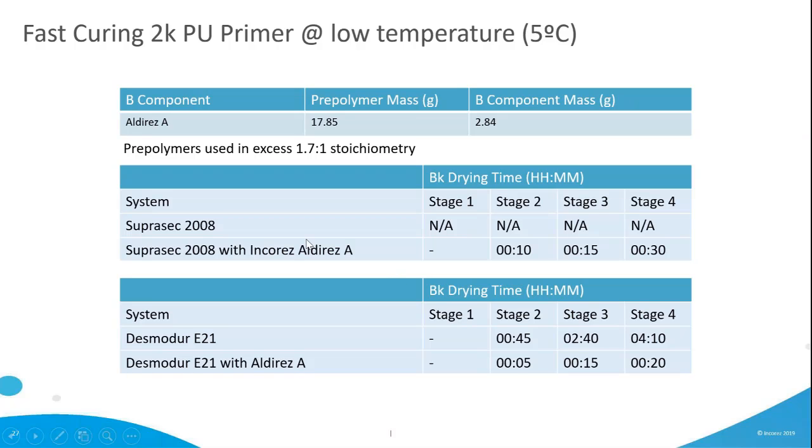And as you can see from the result, Suprasec 2008 did not cure at all. Even after 24 hours, it was just tacky. Whereas as soon as we added Aldirez A as a part B into Suprasec 2008, it reduced the curing time basically, and it cured within 30 minutes. In the same fashion, we tried Desmodur E21. E21 cured in around 4 hours, but with Aldirez A, it only took 20 minutes. So it was a very fast reaction, and it was achieved even at a low temperature of 5 degrees.